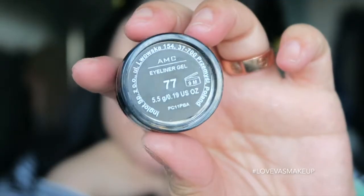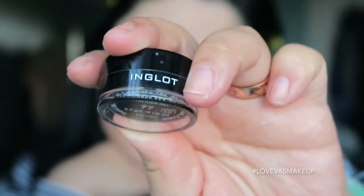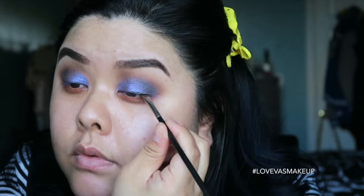We got our colors. All we gotta do is line our eyes. I'm gonna use this Inglot gel eyeliner, number 77. And I'm using this, what is this? MAC 266, the angle brush. What's funny is that I use this brush on clients, but not so much on myself for lining the eyes. I just use this angle brush for my lower lash line or eyebrows, to be honest. But let's see how it goes.